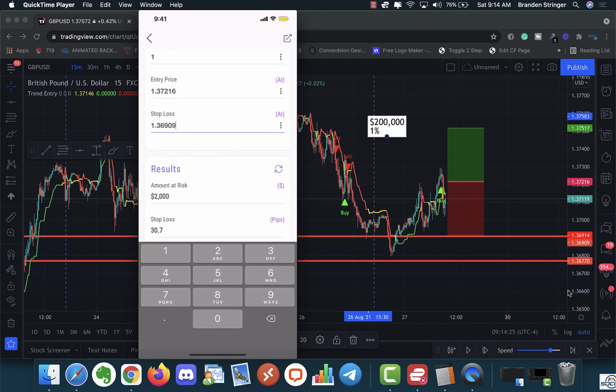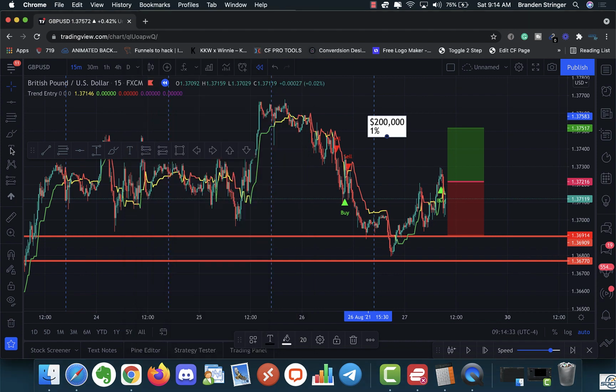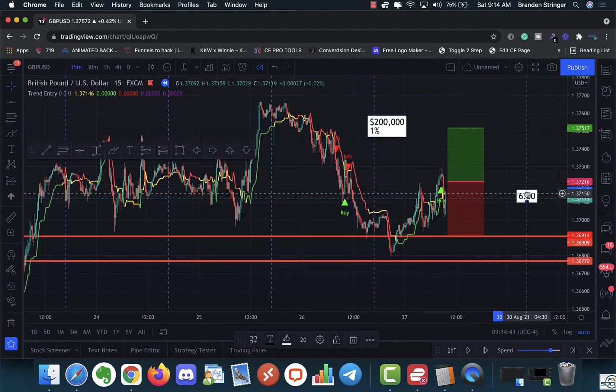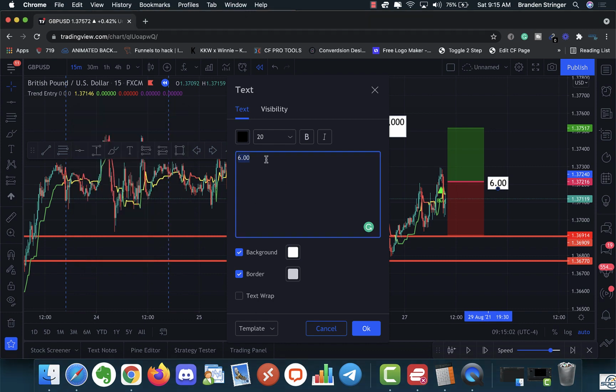So we're still risking 1%, $2,000, but we're going to do a 6.5 lot right here. So we're going to do a 6. Basically, just keep it simple, 6 standard lots based off this scenario. So if we win this trade off this scenario, our win is $60 a pip times 30. We make $1,800.